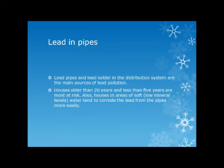Lead pipes and lead solder in the distribution systems are the main source of lead pollution. Houses older than 20 years and less than 5 years are most at risk. Also, houses in areas of soft, low mineral level water tend to corrode the lead from the pipes more easily.